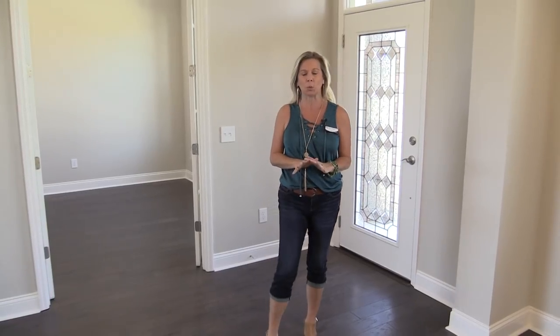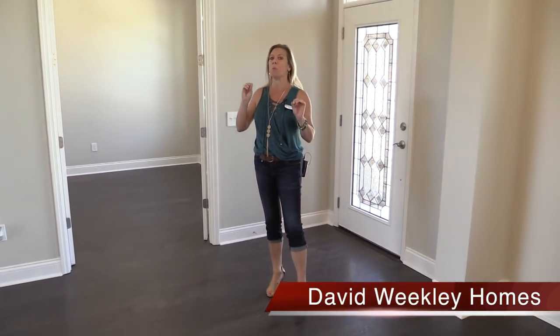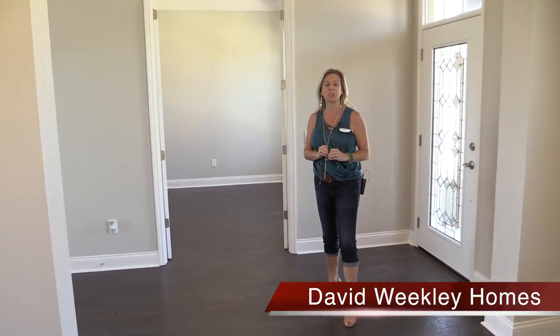However, what I'm standing in right now is an absolutely stunning Wayland inventory home, ready and waiting for you. Not only is it ready and waiting right now, it's close to the entrance of the community. By the way, the location of this entire community is wonderful as far as proximity to shopping and everything else that you're going to want or need, but wait until you see the view from the backyard of this home.